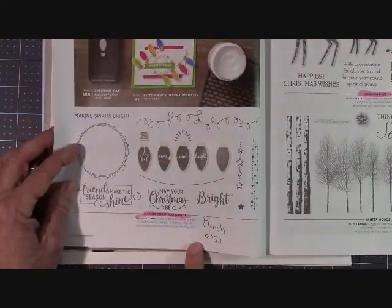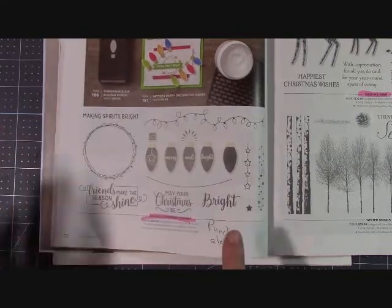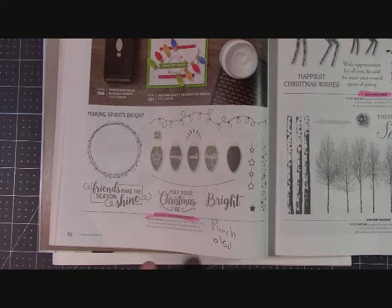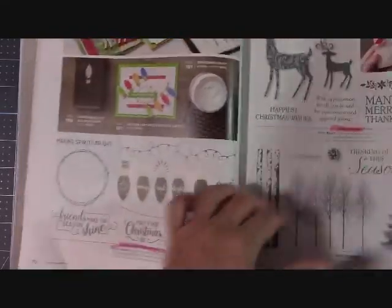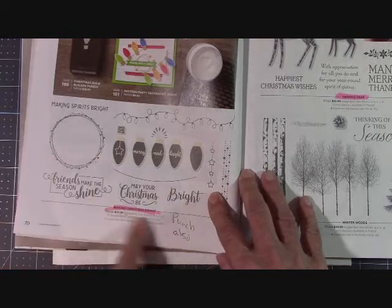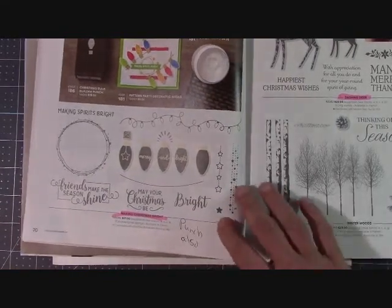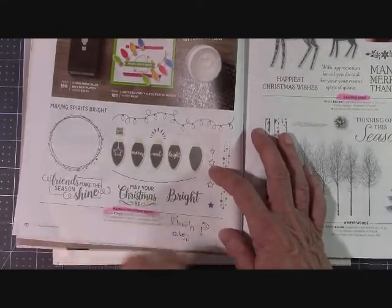Making Christmas Bright is retiring. Okay, let me say, I forgot to check this. I don't know about the punch. I put punch here also, but then I swear when I got to the back of the book, I did not mark that. So I'm a little fuzzy on this one, not sure about that punch. Okay, let me mark that. Punch also, not sure.